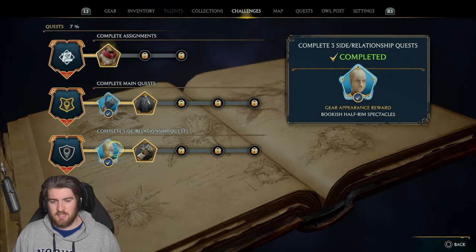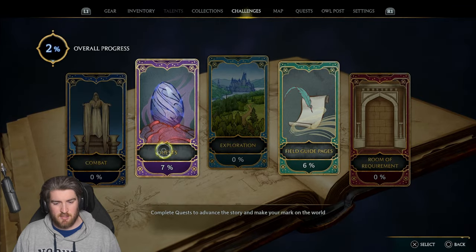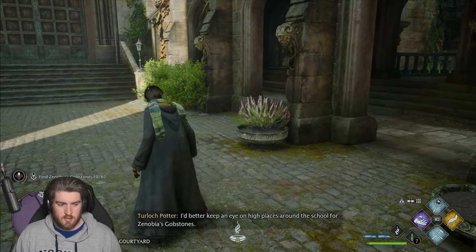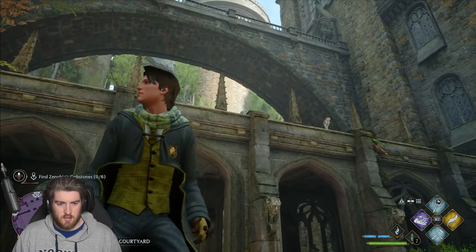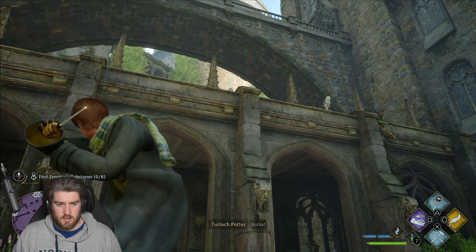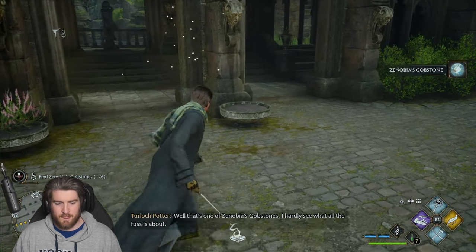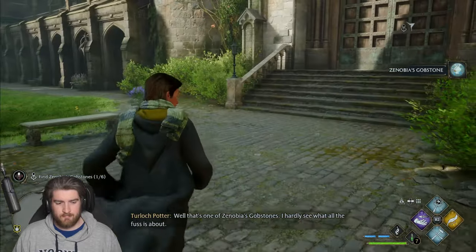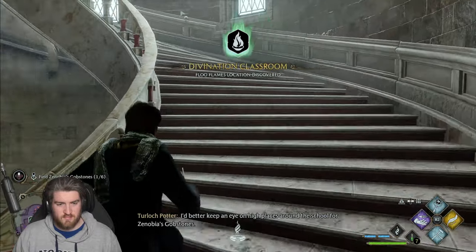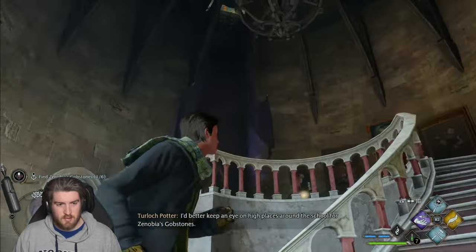Well, we got some new glasses, bookish half-rim spectacles. Love it. I'd better keep an eye on high places around the school for Zenobia's gobstones. That one there? Leviosa! Akio! There we go. It's one of Zenobia's gobstones. Sweet! I hardly see what all the fuss is about. Gonna be up the very top.